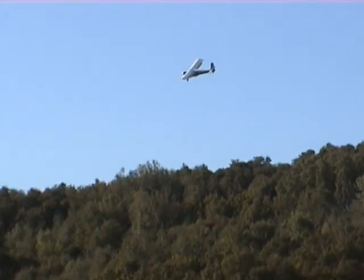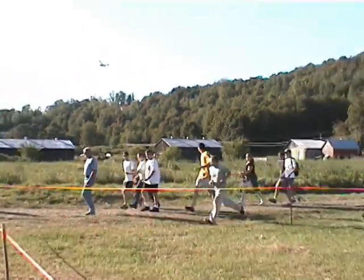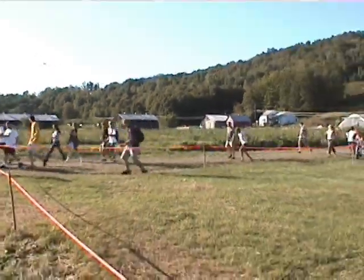Airplane's coming back to land. Can you please move quickly? Okay, cross quickly. Airplane's landing.